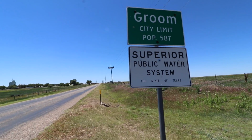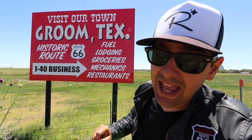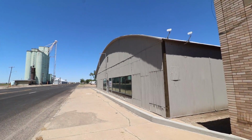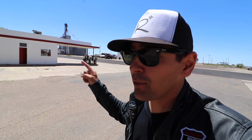Welcome to Groom, Texas, population 587, an original Route 66 town. Ooh, check out that old motel from Groom's heyday. As you can see, it's not a very big town. The Justice of the Peace office is in that old gas station there. A couple of giant grain elevators here. A few closed businesses, not too much to see. Or so you think at first until you turn down this little main street here that still has an operational small town grocery store, a very old school, still operational 1930s, maybe 40s gas station.